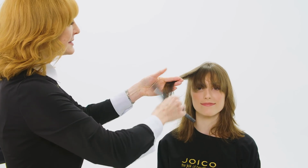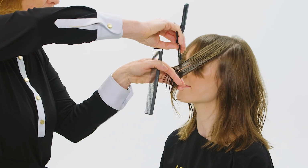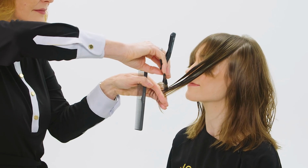Step 18. Lightly glide down the facial framing, creating soft valleys and peaks. Make sure to keep the razor on top of the section and not underneath. Step 19. Blow dry, cross-check, and refine.